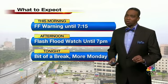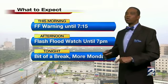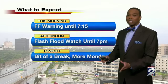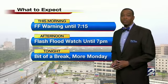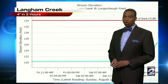Tonight, some of the Futurecast models want to show a bit of a break. The earlier runs wanted to show a bit of a break later tonight, but now the break looks like it's going to be late morning into the mid-afternoon period of time. Either way, we're still going to have a redevelopment of those showers and storms in the overnight time.